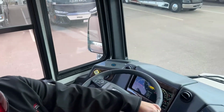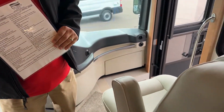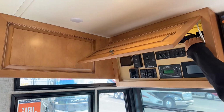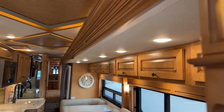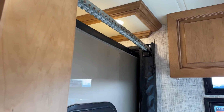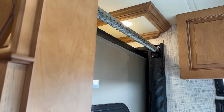So make sure the driver's seat's comfortable. Make sure the passenger seat's comfortable. And then as we go, let me open the slides so we can move around a little bit better here. If you want to, Jody, if you want to show the track here, Newmar does this with this big full wall slide. They have a cog wheel. That cog wheel is a super reliable system, and very rarely are you going to have any kind of issues with that.